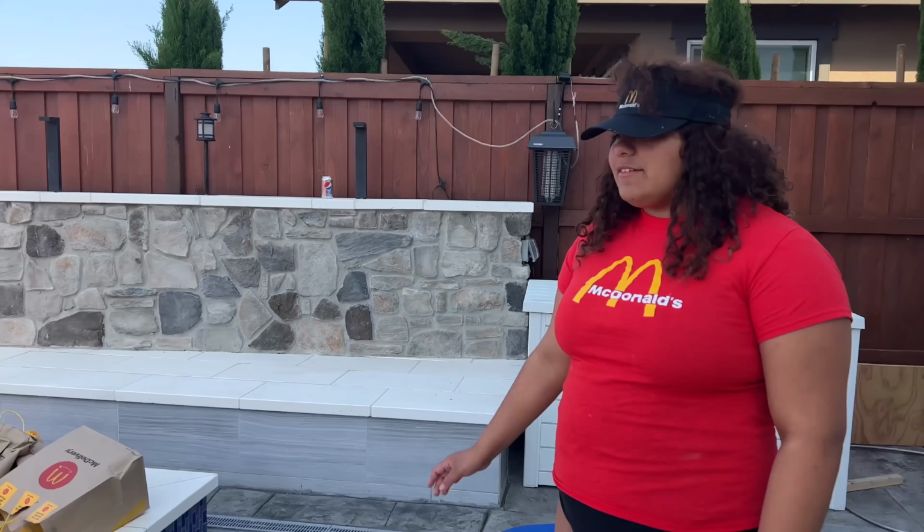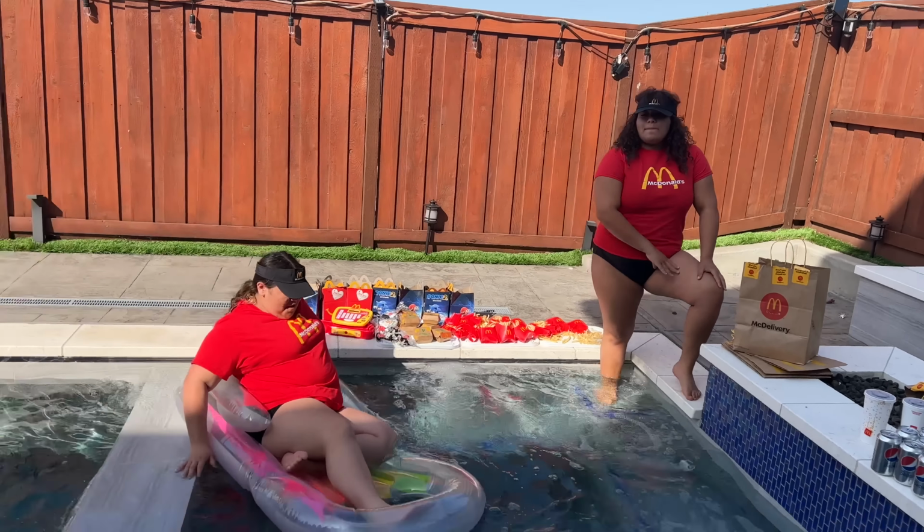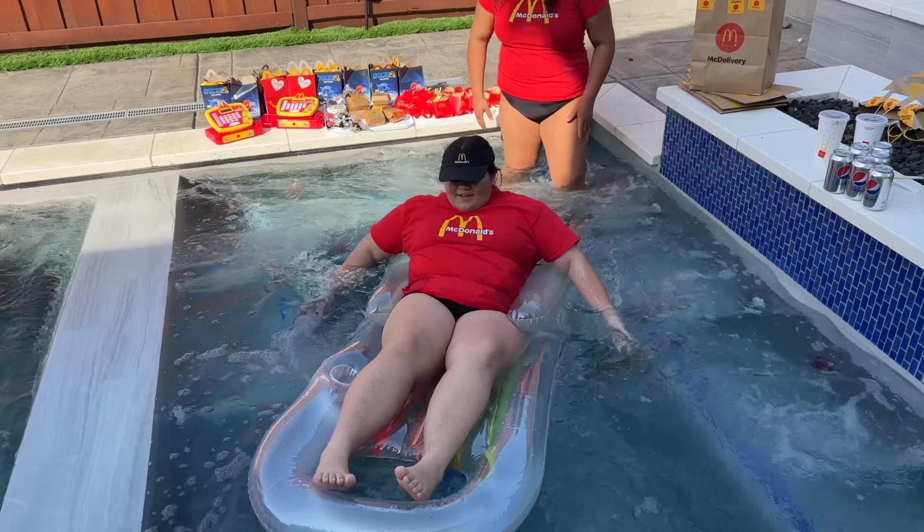So I guess now it's time to get in and open up for our customers. We also got the new plant-based McDonald's burgers, and fish fillet.